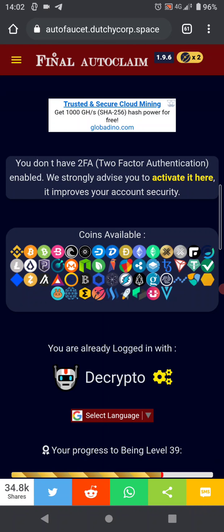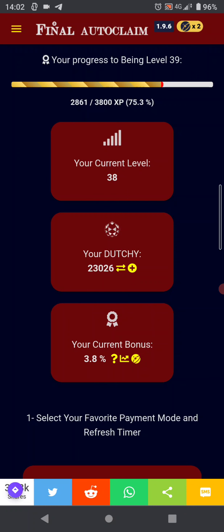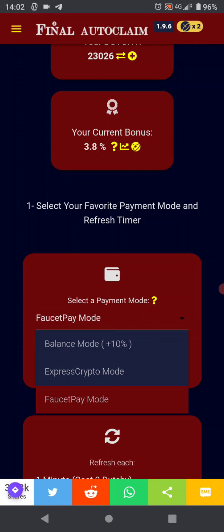So these are all the coins that are available here. It gives you your screen name, current level, your current amount of Dutchy, and your current level bonus, which for me is 3.8. You do have to sign up for these payment sites, but they're all free, and I'm currently using Faucet Pay mode, but there are other modes.